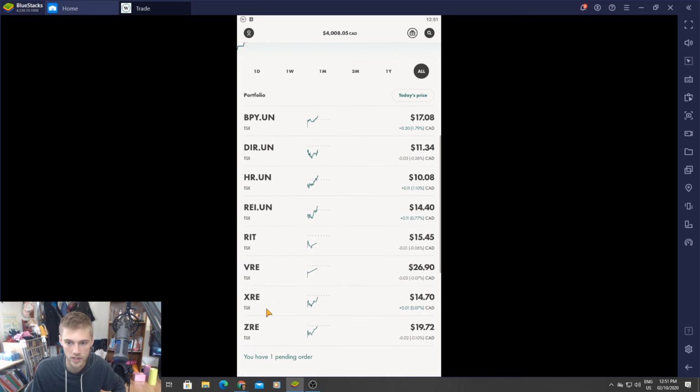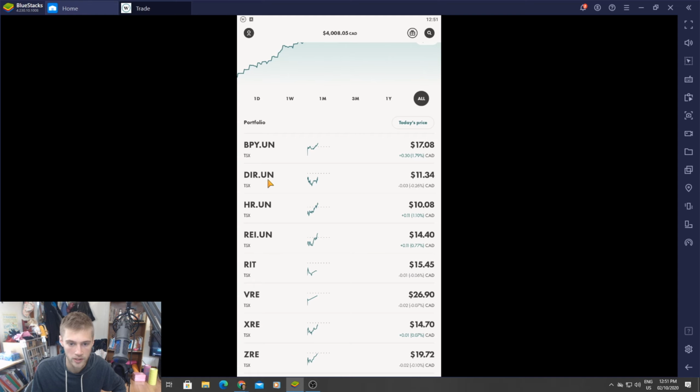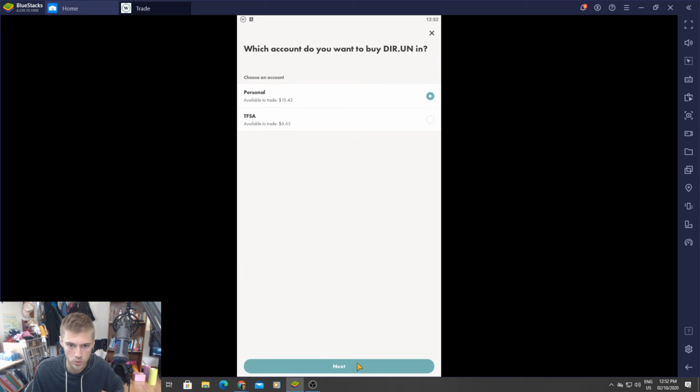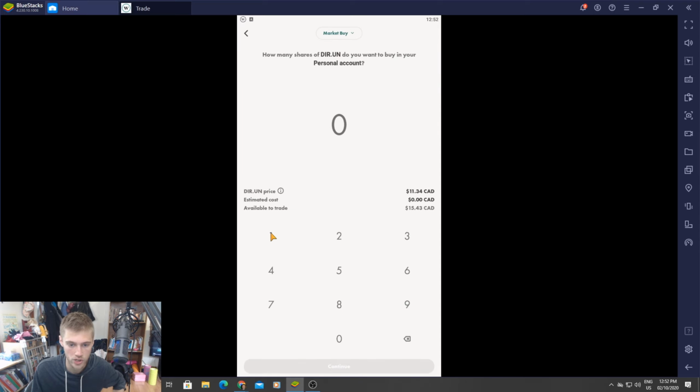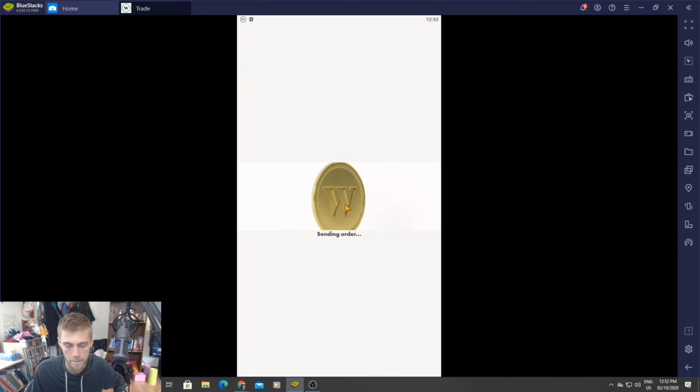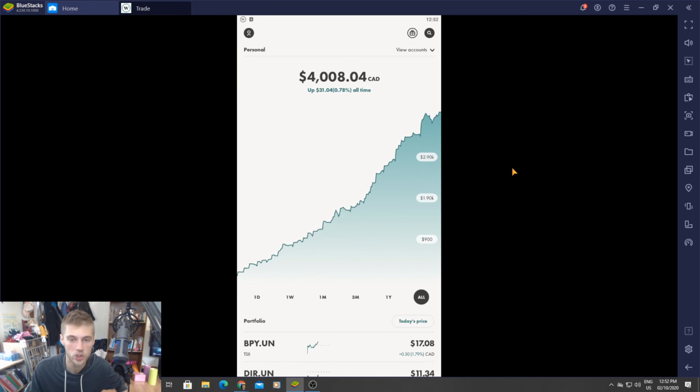And we have $15 left, so I'll probably put a little bit into, let's buy some Dream Industrial. This is once again another good REIT that I've been buying into over the past little while, so I'll buy 1 more share of that, and we'll put that through. And then we should be good for our REIT for today. And there we go. So it looks like REITs are doing pretty well.